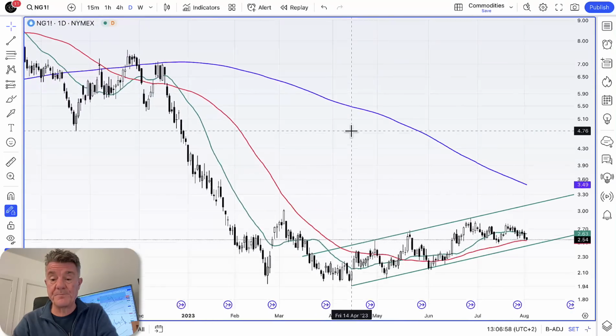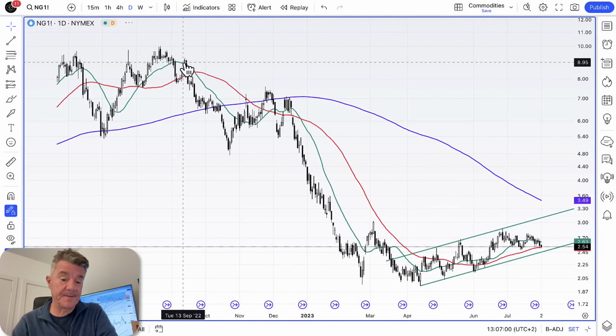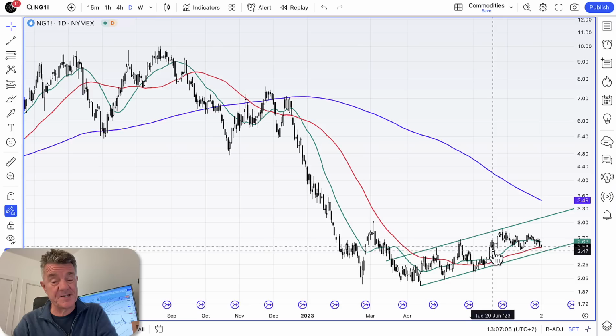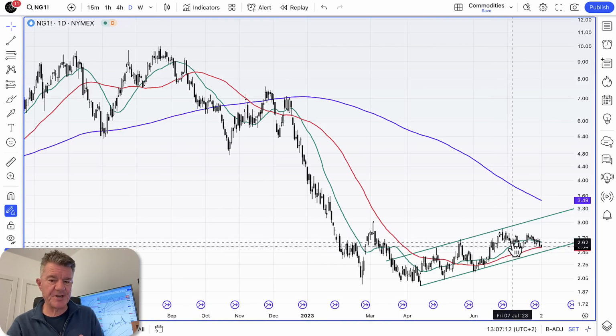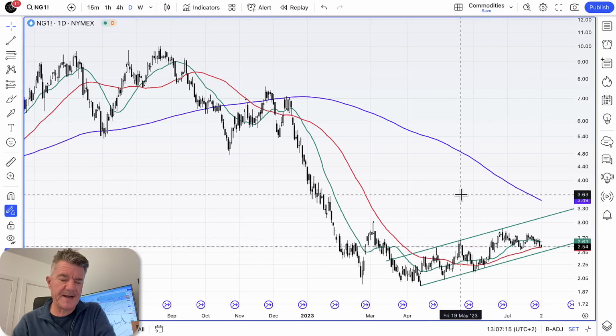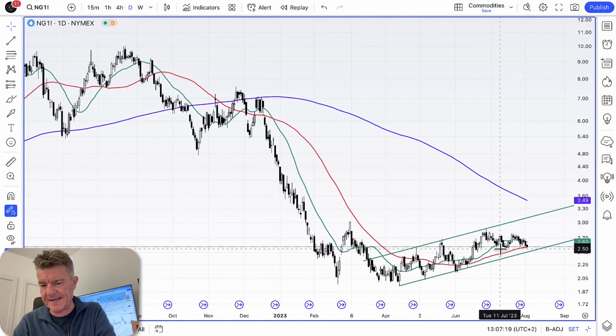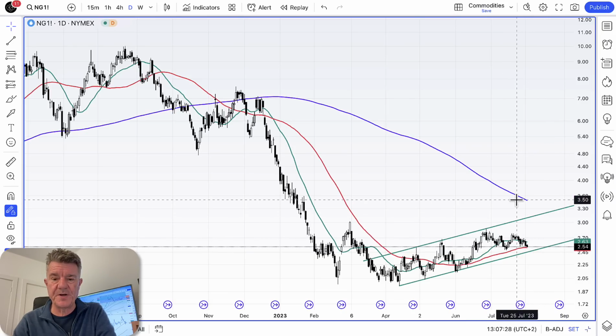Now, after a big move down like we've had recently, over the last year or two, this is actually not a particularly good sign. We don't want to see a rising channel. Actually, we'd prefer to see a falling channel. A lot of people think this is a bullish channel. It's actually not. It's a slightly bearish channel, more like a bear flag or something like that. But it is quite long and extended. And overall, our view on natural gas is that we expect this market to be eventually bullish, aiming up towards this 200 period moving average.